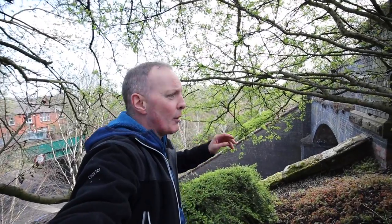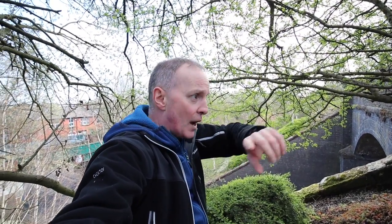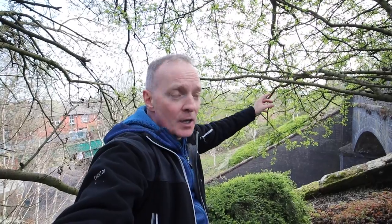So what we're going to do now is, obviously this line carries on that way. We want to go and take a look now at the Cadishead Viaduct. So we're going to come off this side now and drive all the way around to Partington and approach the Cadishead Viaduct from the Partington side of the ship canal. There's some fields around the bottom of it and we've got easier access.